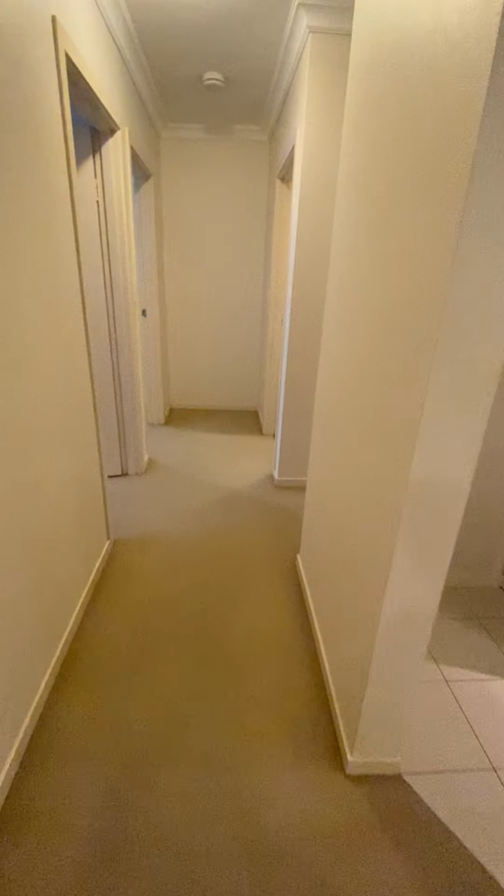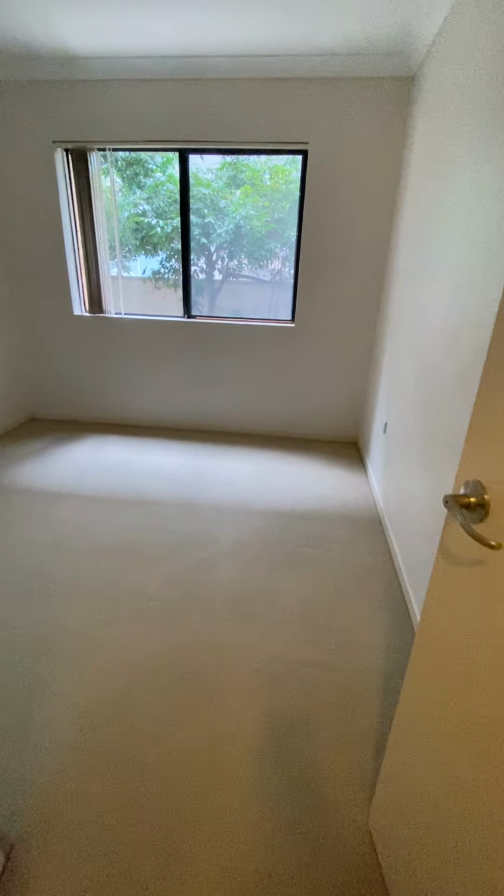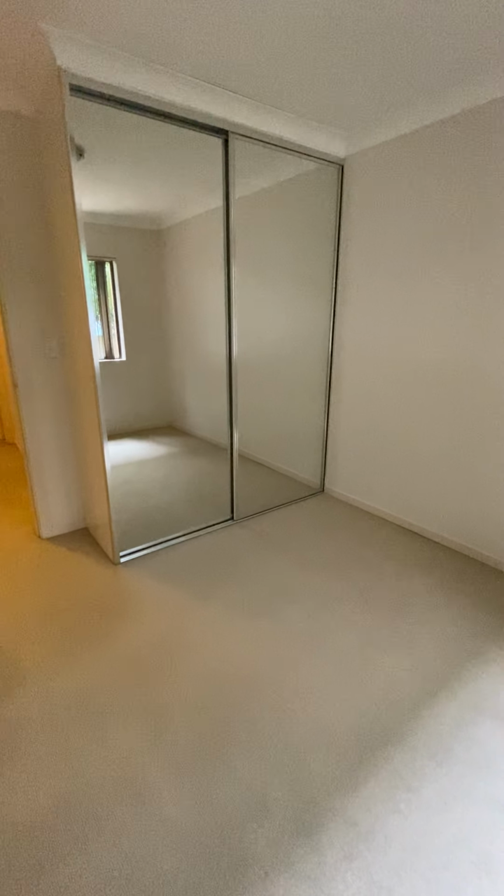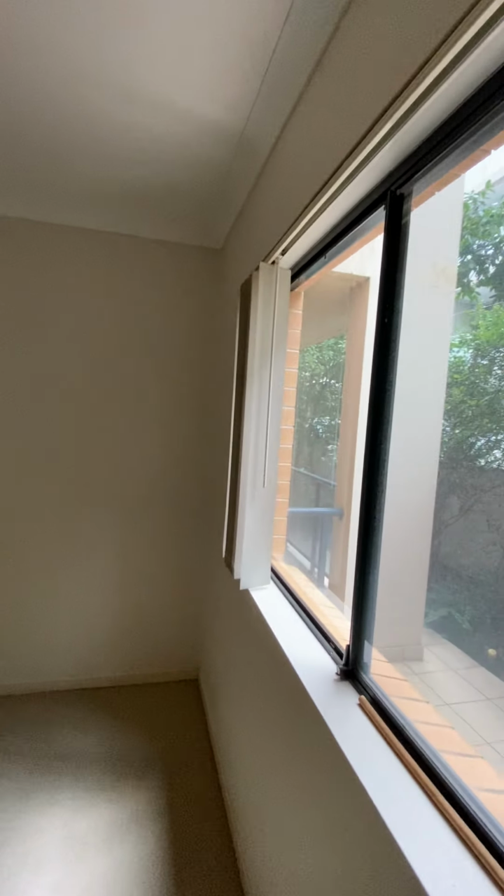Through here is a little hallway. To our left are the bedrooms. So this is the first bedroom. Again, carpet floors. We have an inbuilt wardrobe with mirrors and blinds here.